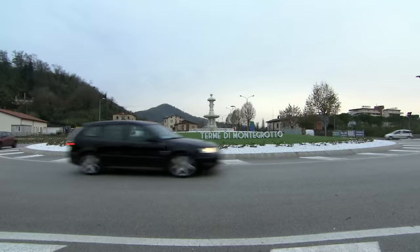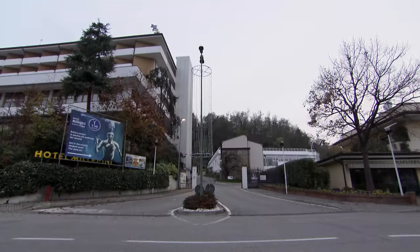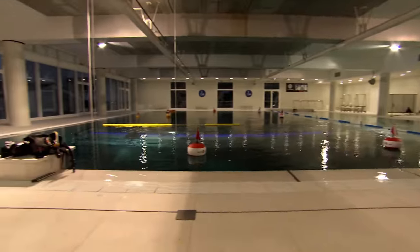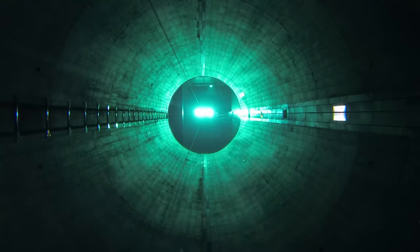Montegrotto Terme, near Padua, northern Italy. Site of the luxury hotel Terme Millepini. 100 rooms, 4 stars, and 1 incredible swimming pool. Y-40, the Deep Joy, the deepest swimming pool on Earth. Imagine 23 grown men standing one on top of another. That's how deep it is.